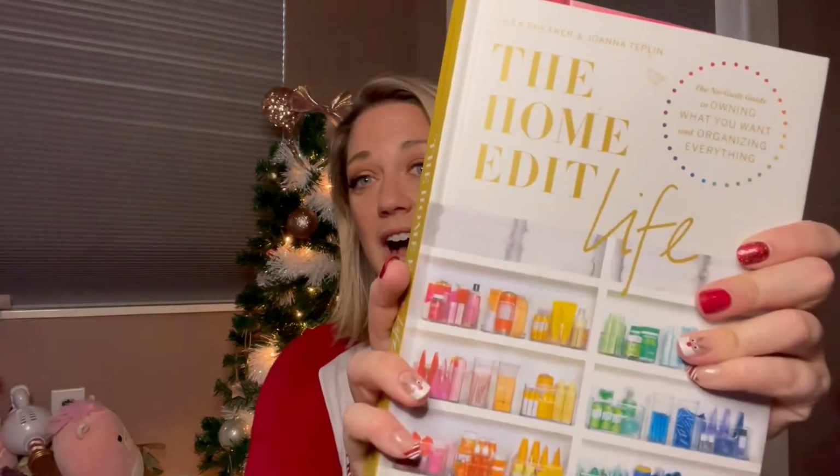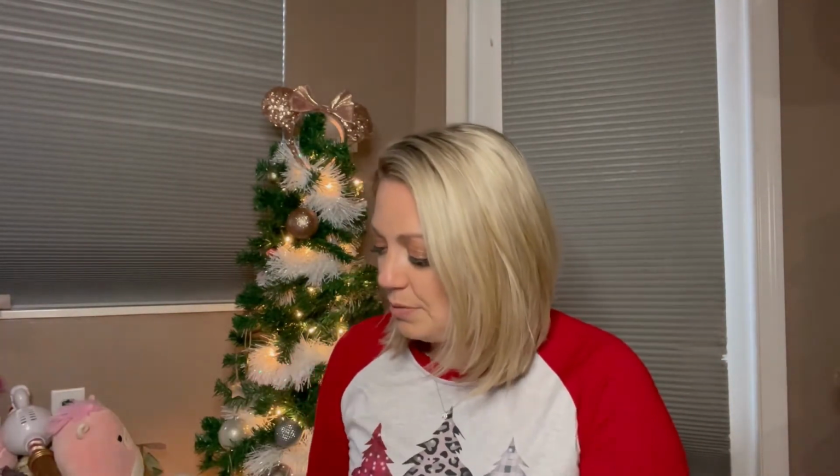I don't know if any of you watched The Home Edit on Netflix, but I ordered both of their books. I love the books. This is The Home Edit Life. I think this was maybe the original, or was this the new one? I have two, and I don't know where the other one is. Both of their books are really good. I'm only part of the way through this one. It's a way to beautifully organize your home.